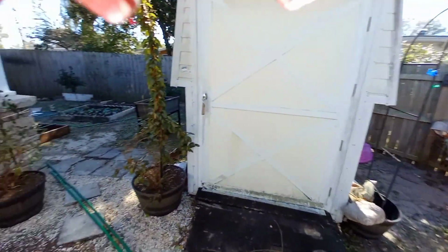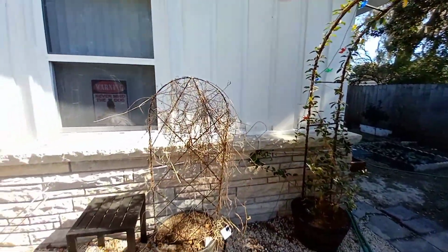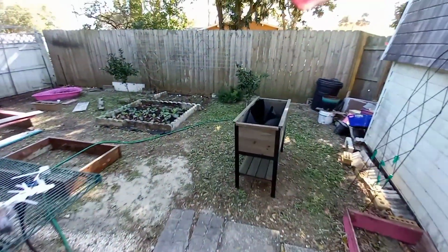Alright y'all, excuse the yard. This is our next project, not today. This is going to be our next project moving forward. We got the whole other side of the yard to start working on. And we got some good plans for over here.